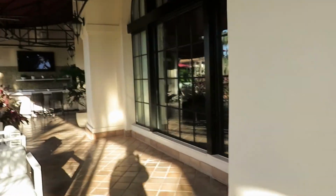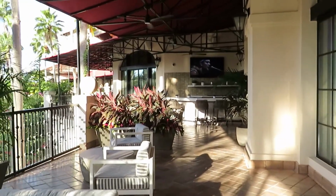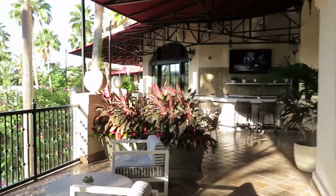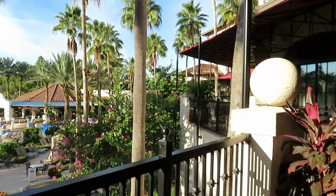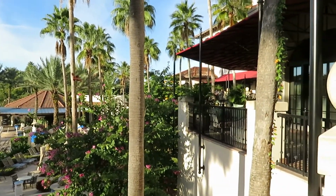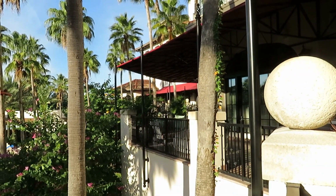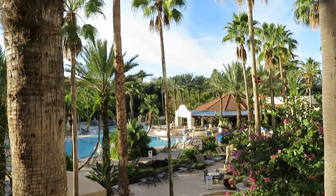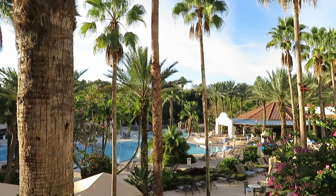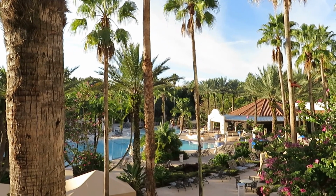There is a little kiddie area too across the way. Another little bar area to sit at. Doesn't look like it's anything functional. And down there is the end of where we saw with the Rock Royalty food. So you can see the pool slide is just across the way on the other side of the restaurant.